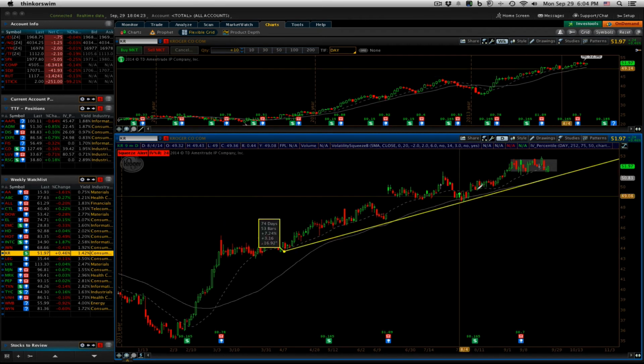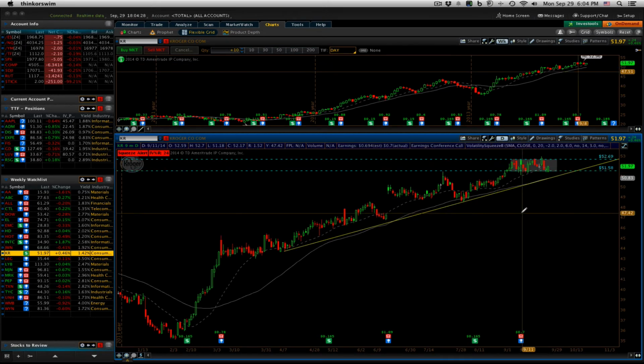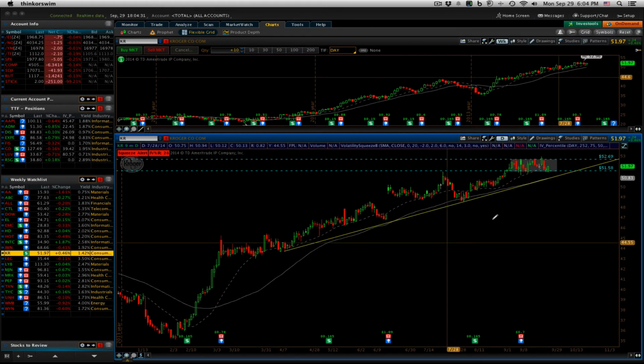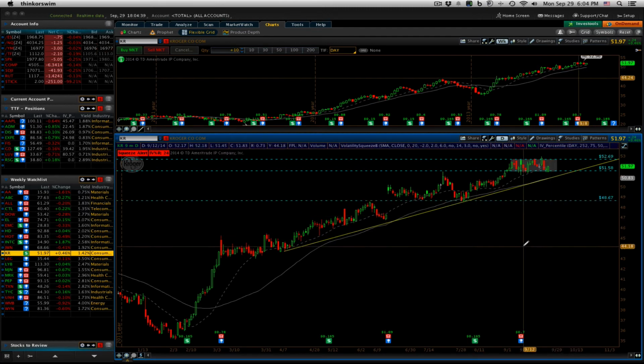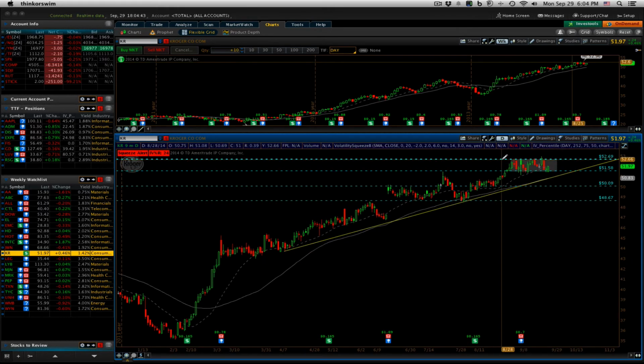Kroger. This one broke out for us last week, and now it looks like it's offering another spot to potentially get long. If we were to get a breakout over 52.69, I would be using a stop down here, say around 48.67, or potentially $50 even.